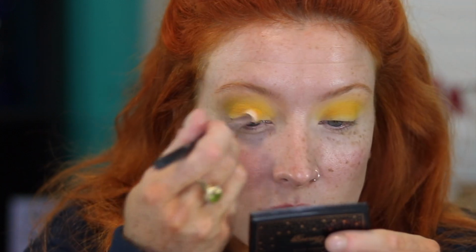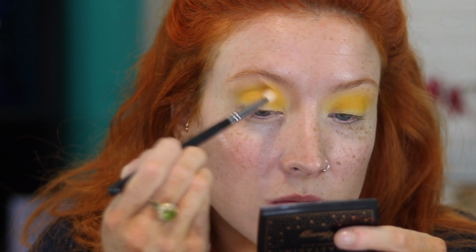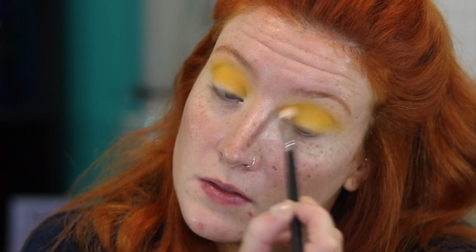I kept it simple, easy, and I just think it looks so pretty. Yellow is such a beautiful color, especially for spring and summer. So I really wanted to highlight just the yellow shade, and as long as you can pack on the pigment and make sure it's blended out on the edges, it'll look gorgeous.